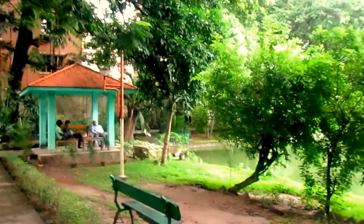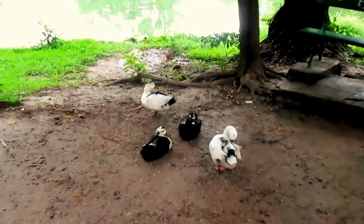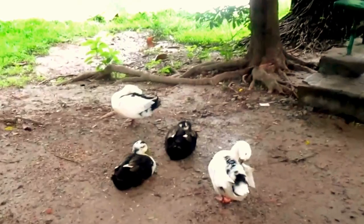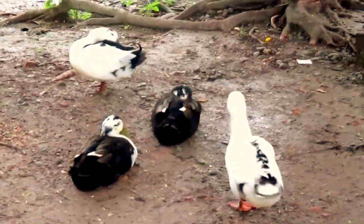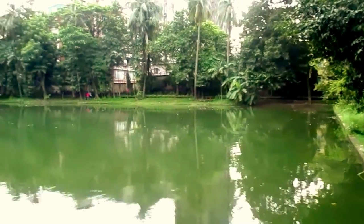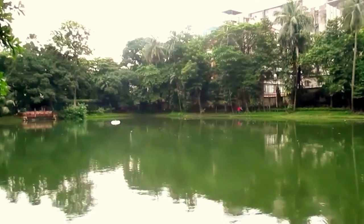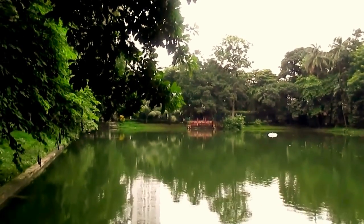So once you come down here, you will find some wonderful sitting spaces. There are ample sitting spaces for the visitors. Ducks, they are having a nice time over here. Here is another zone from where you can have a view of the pond. Wow, interesting.